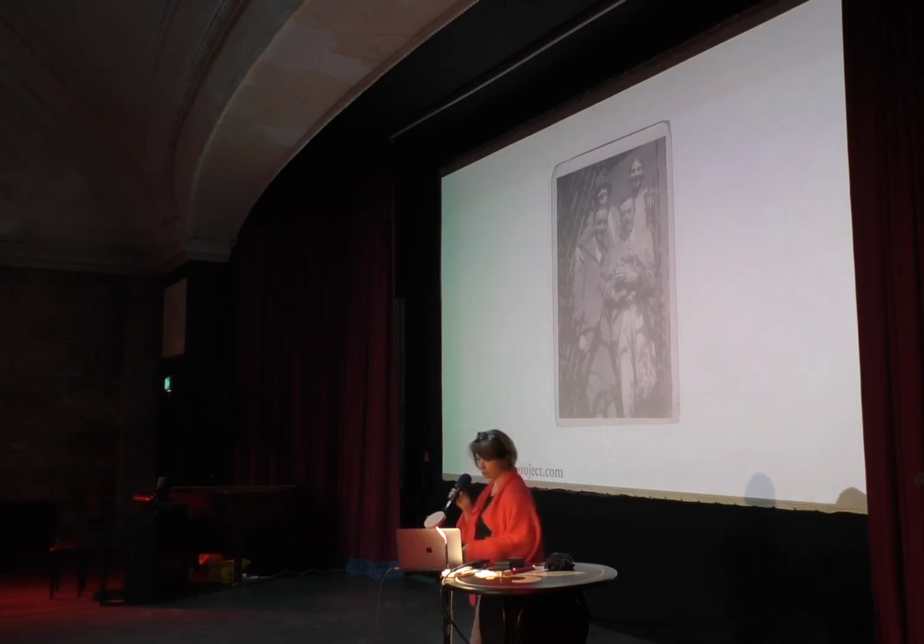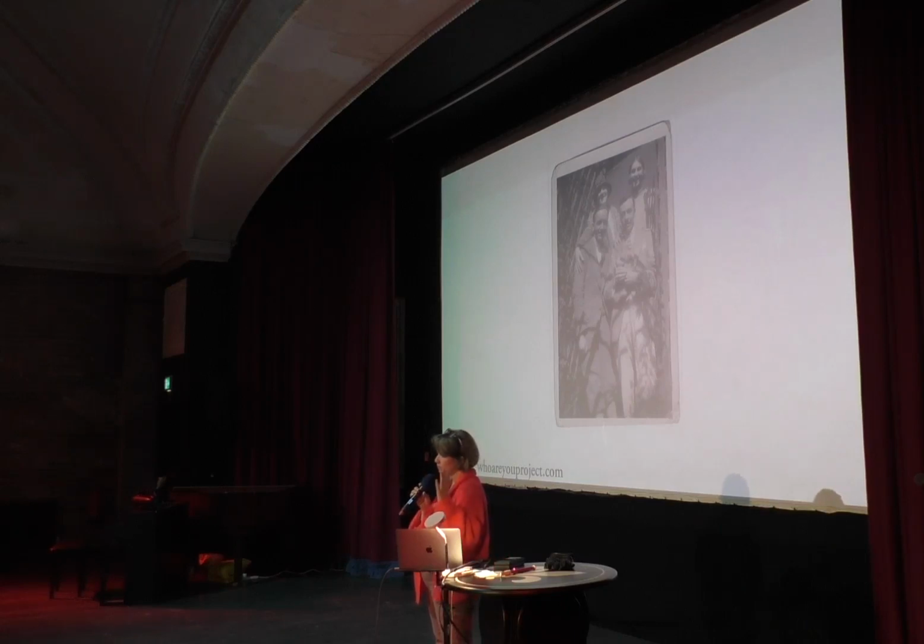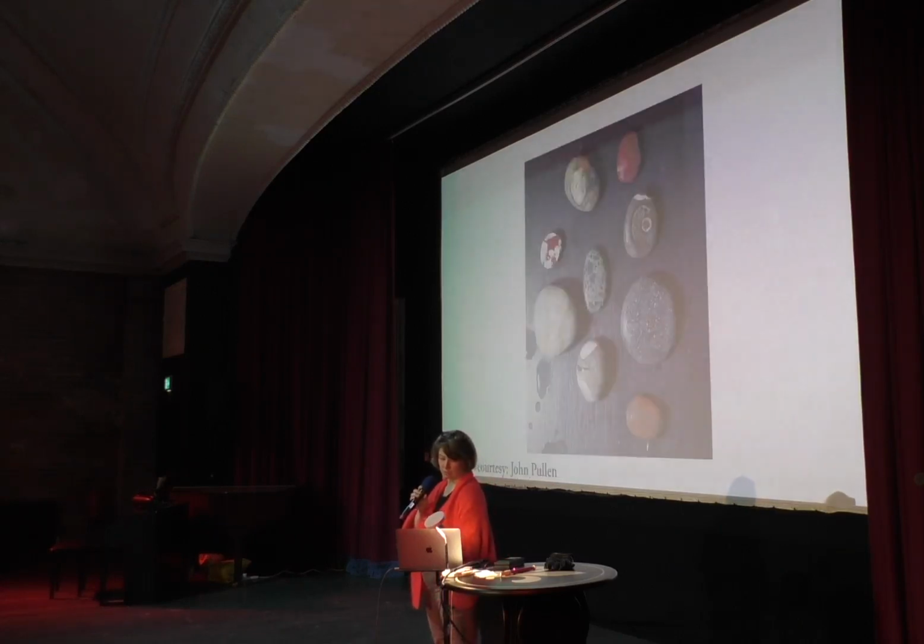So Deborah, who put together the Who Are You project, has put on a lot of found photographs that she hopes somebody will visit and maybe find part of their family, and it's thousands of them. I do this, I collect stones. Every time I go down to the beach, it's not my son, it's me who collects all the stones. This was a competition in John's family, to say who's got the best stone from the beach. And I just thought it was such a lovely idea, and everyone will have a favourite for some reason.